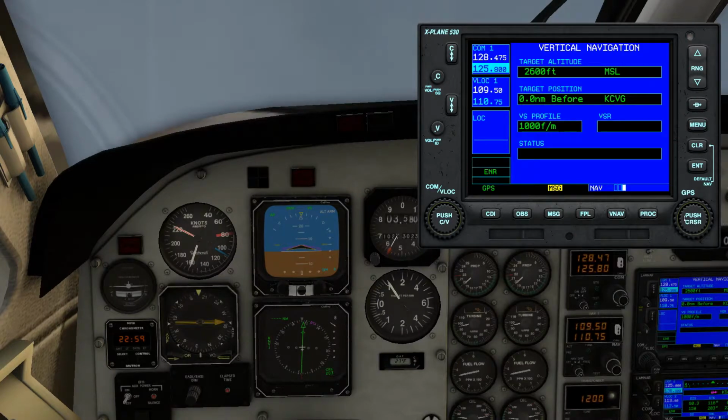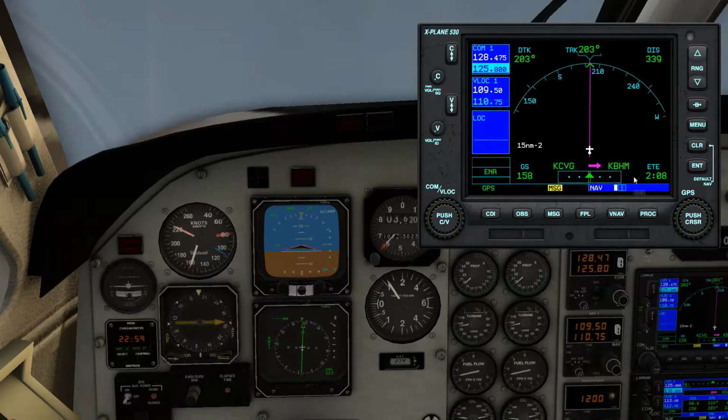We don't want that screen yet. There you go. 2 hours. So that doesn't include the fact that we're going to be getting faster. Oh, that's not good. We're going into a headwind. Oh, that's why we carry backup fuel. Well, extra fuel.